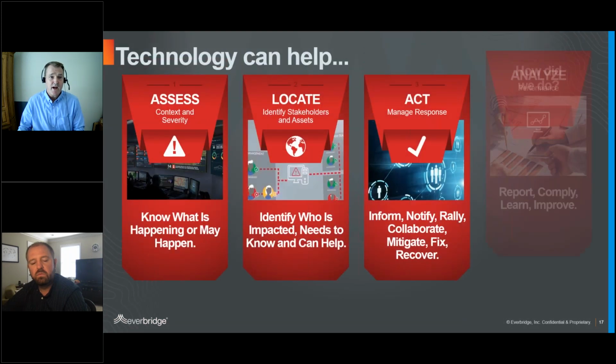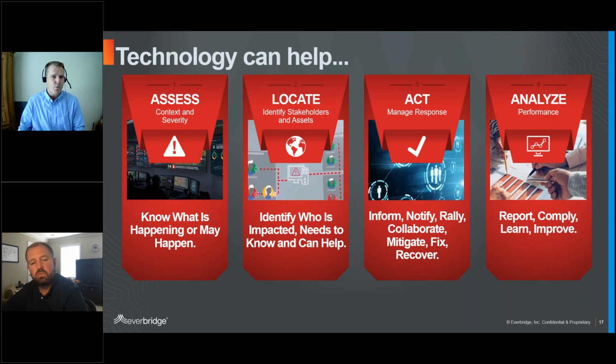So fortunately, we do have a lot of technology that can help across this before, during, and after. This is typically a framework we like to use to help us assess, locate, act, and analyze. What does that mean? Always know what's happening or may happen soon. Always be able to automatically identify what and who's impacted, who needs to know, and who can help. Be ready to inform, communicate with, and collaborate to mitigate the risk or accelerate the incident's resolution. And then automatically collect necessary data about the incident to comply with regulations and to improve your response process and your effectiveness over time for all of it.